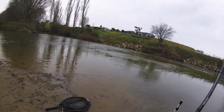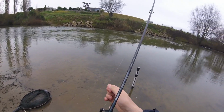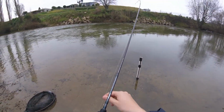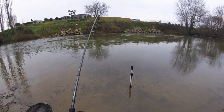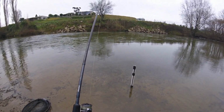He's jumping, boys. That's freaking cool. Yeah, you do not need much drag for trout. Little ones anyway. Oh, he can't even pull that, I don't think. Alright, that should be fine. Beauty. Cool little rainbow.